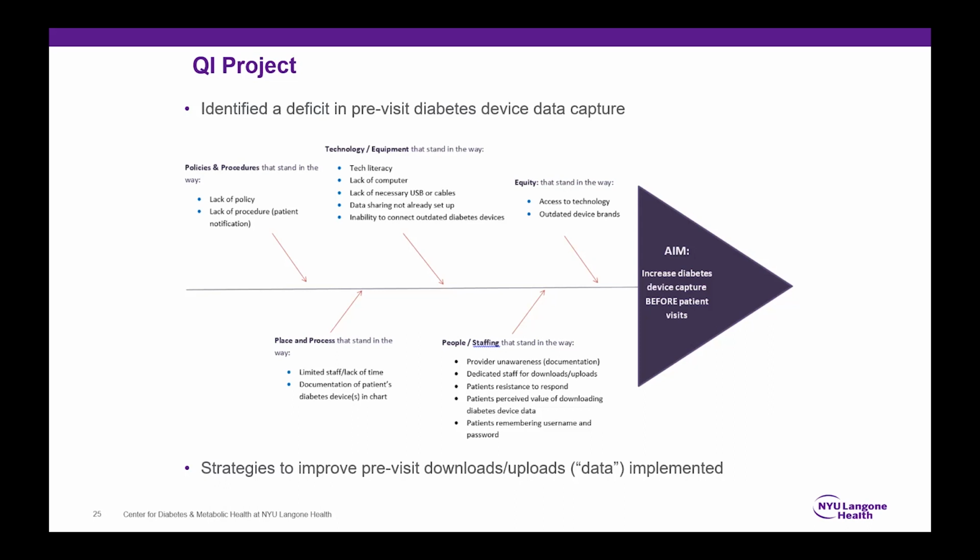And some of the technology and equipment issues that stood in the way: tech literacy, lack of computer or lack of smartphones or compatible smartphones, lack of the necessary USB cables. There's just no universal cable available in general for all the different devices across different brands. Data sharing has not already been set up, as well as inability to connect because of the outdated diabetes devices out there. For equity issues, access to technology or lack of, once again, compatible cell phone issues, lack of computer, as well as outdated device brands.